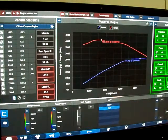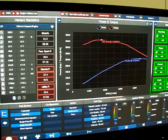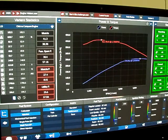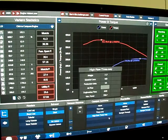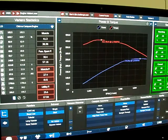All cast internals, VVT, naturally aspirated, which it has to be anyway. Multi-port fuel injection, performance intake, emission time of 23, short cast headers, dual exhaust, high flow 3-way, straight through on a second muffler.